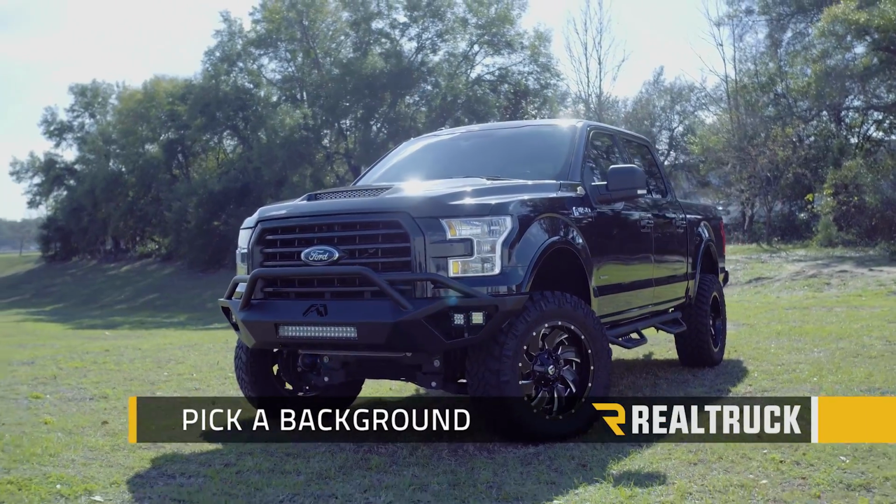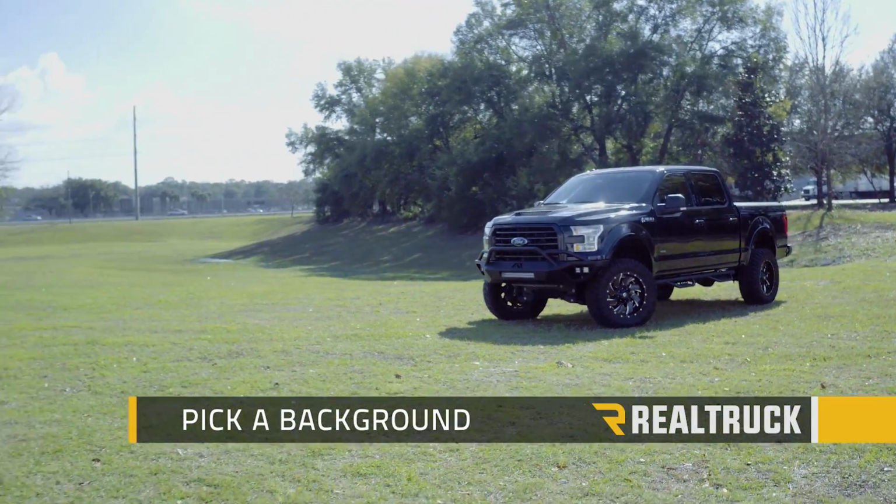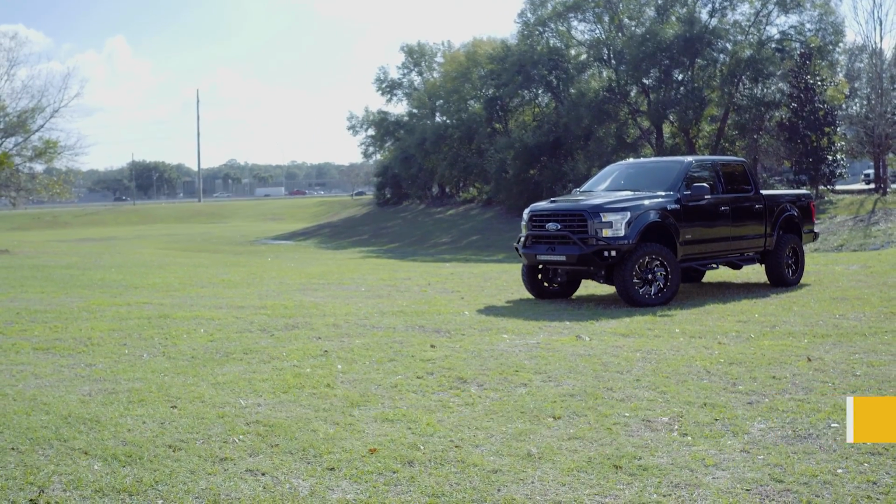You don't have to travel very far to find a cool background to take your photos. Just make sure that whatever it is isn't too distracting that'll take away attention from your truck.